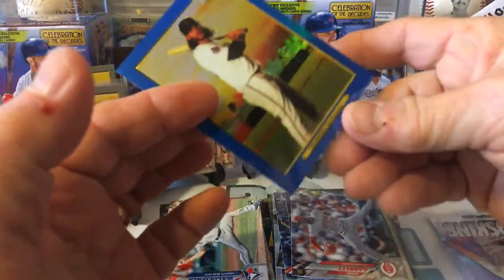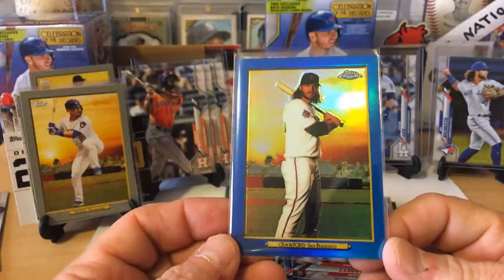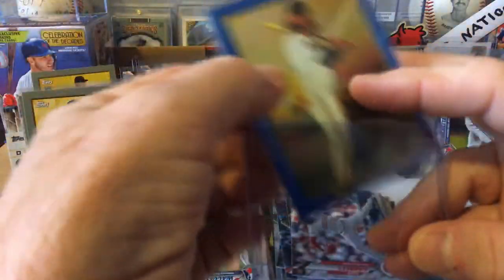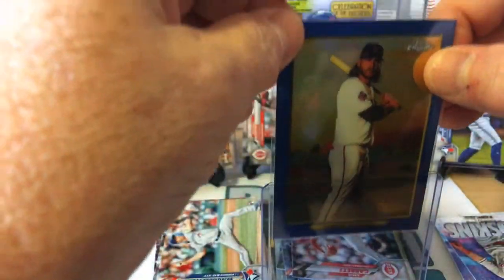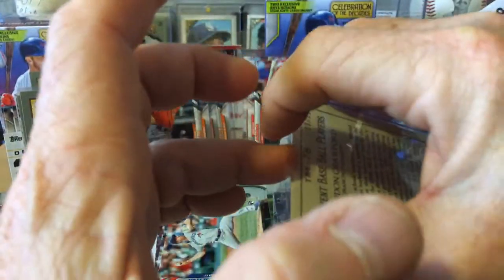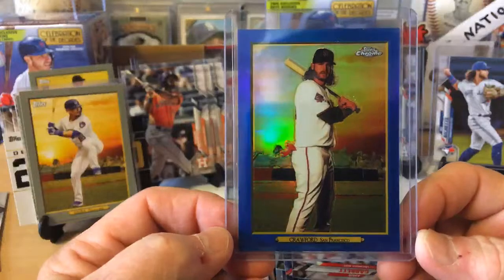That is awesome. That is a pretty looking card. San Francisco Giants. Brandon Crawford. Let me get that in a top loader right now. So I won't mix it in anyway. I think this is my first blue card I got. So let me top load this chrome card here. Awesome looking card. That is a cool looking card, that's for sure.